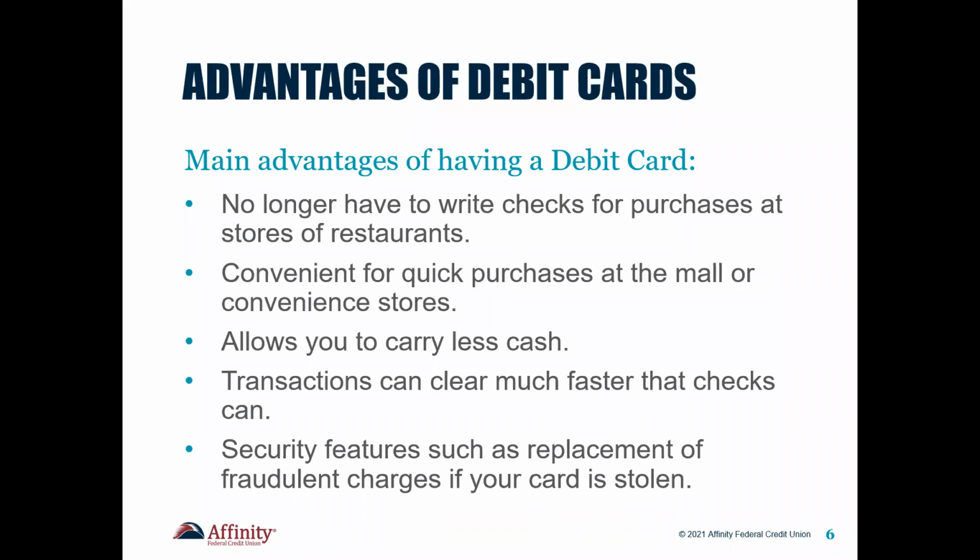There are a lot of security features when you use any type of plastic card. You are covered for fraud, and you are covered if your card is lost or stolen. You also have consumer rights for different types of transactions. If you order something and don't get it, or if it arrives broken or damaged, you have options to protect yourself by using that debit card, which you never had with cash, checks, or cash apps, I'll throw in there.